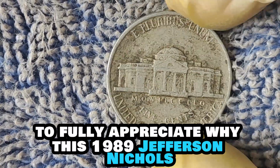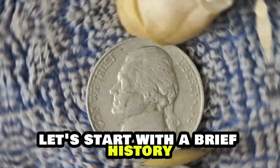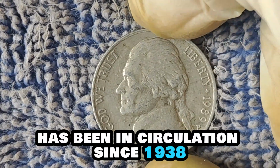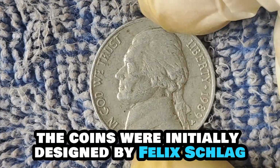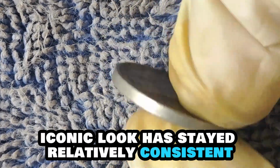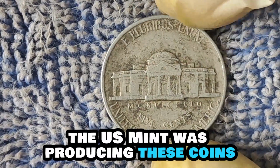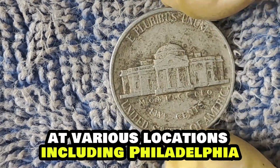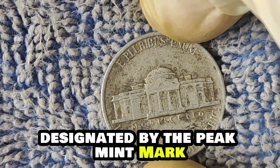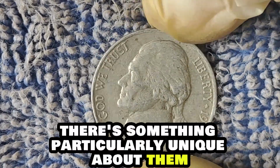To fully appreciate why this 1989 Jefferson nickel has caught the eye of collectors and investors, let's start with a brief history. The Jefferson nickel, named after President Thomas Jefferson, has been in circulation since 1938. The coins were initially designed by Felix Schlag, and over the decades, minor changes have occurred, but the overall iconic look has stayed relatively consistent. Fast forward to 1989, the U.S. Mint was producing these coins at various locations, including Philadelphia, Denver, and San Francisco, with the Philadelphia Mint designated by the P mint mark. Typically, Jefferson nickels aren't considered highly valuable unless there's something particularly unique about them.